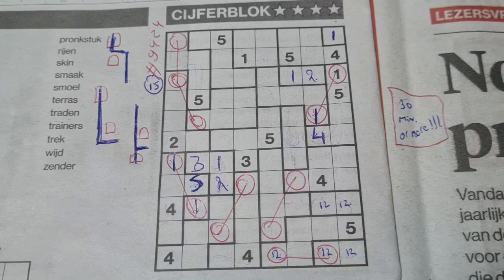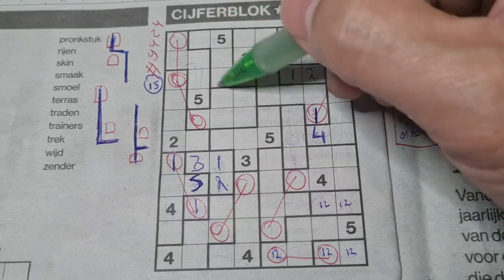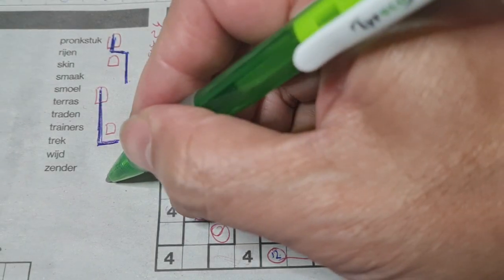Alright, then the following shape. How about the Z or the S construction? Let me draw this here.